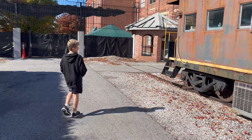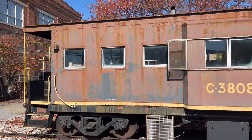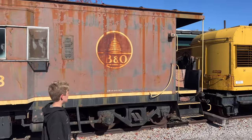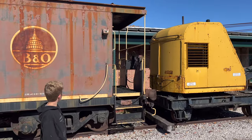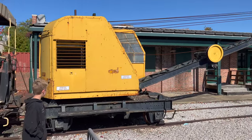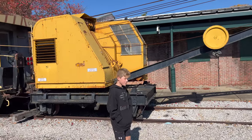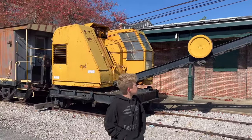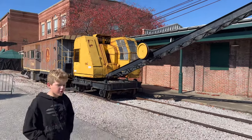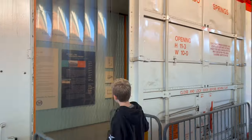What is this, buddy? A crane train? Yeah. Wow. Look at it. That's pretty cool. That's like the old school working trains right there. Actually, we've seen some crane trains, but not like this. We've just seen the maintenance cars. Well, I think they're smaller crane versions.